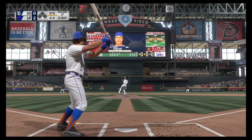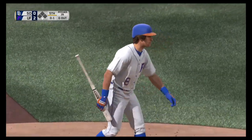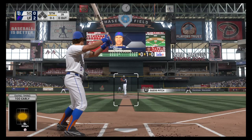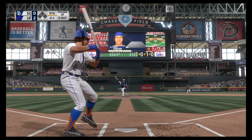Into the windup and the pitch. Way in front of a great slider that time. That's a bad approach right there. Look, you may get that pitch later in the at-bat. If you're going to take a swing first pitch, it's got to be a ball you can drive. And that was not the pitch.